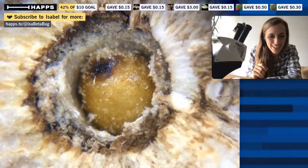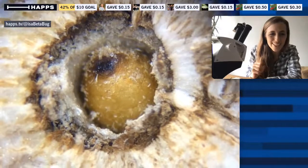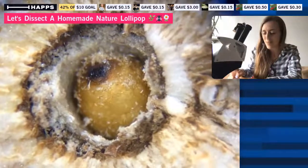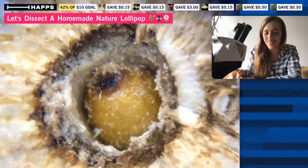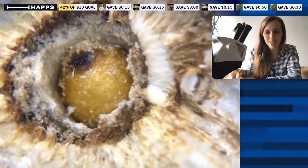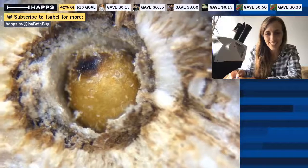Hey, Duke and Blinky both say, wake up. Wakey, wakey. Wake up, pupa. You're famous. Yeah, he's incubating now, or making sure it's ready to face the camera, getting its beauty rest.